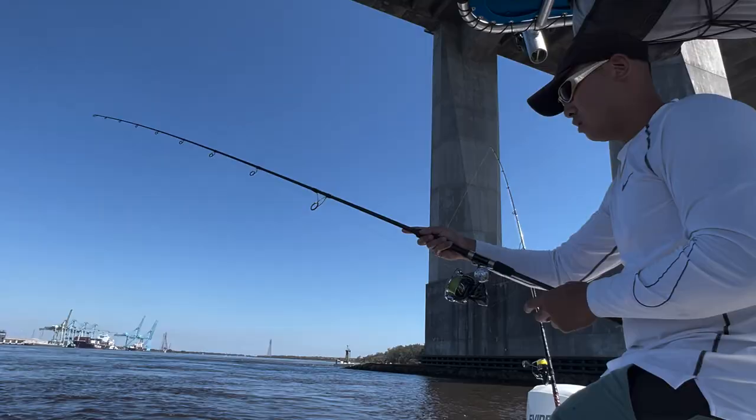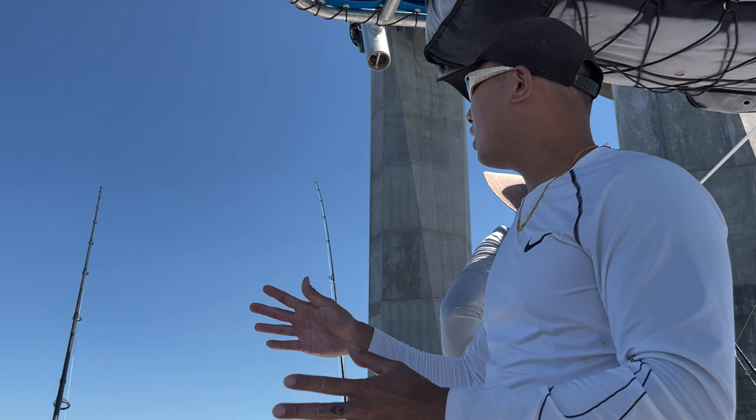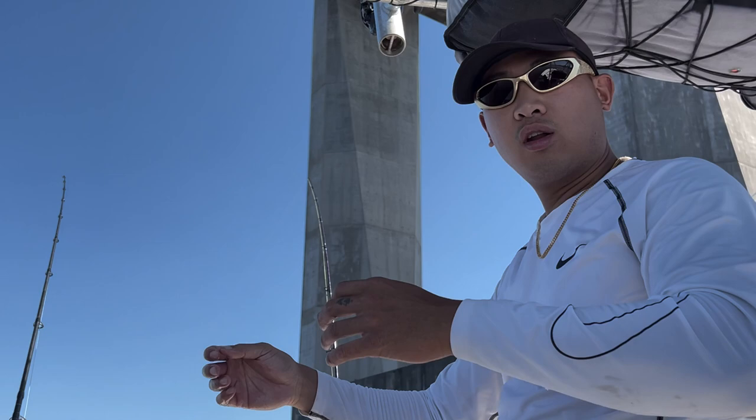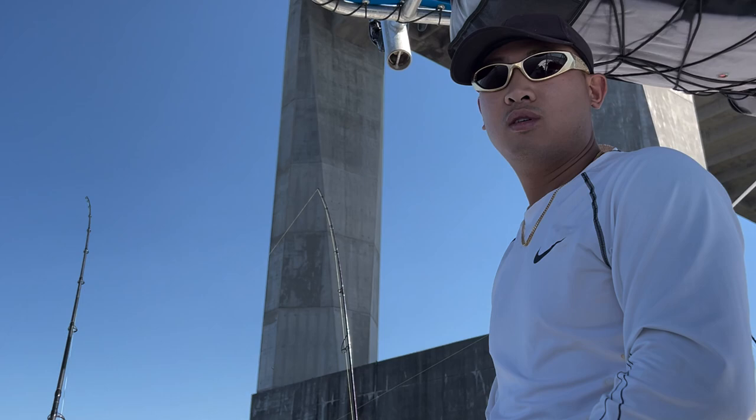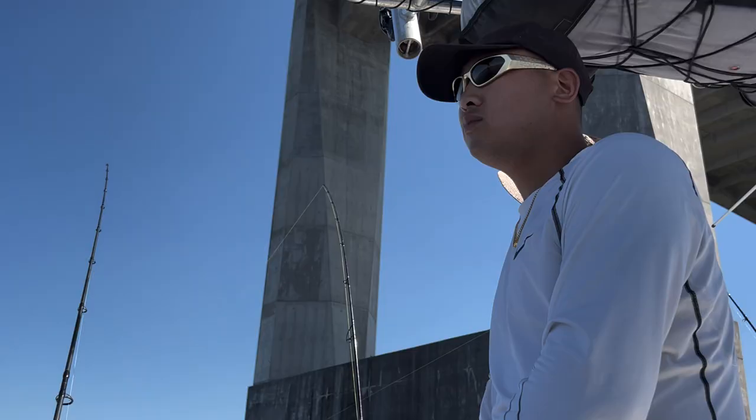Okay, so this is my last rig. I've tried the sabiki, I tried the high-low, and now I'm using the sure catch. This rig allows the shrimp to kind of flow in the water and move with the current, without it being too restricted like the high-low rig. When the current's really fast, this is the way to go. And we can either catch croaker, red drum, black drum, anything will bite this. But honestly, I'll be happy catching croaker because those are really tasty fish.